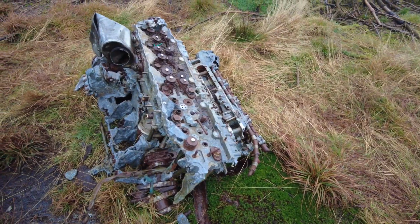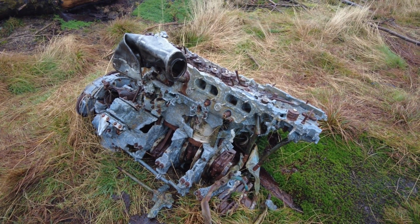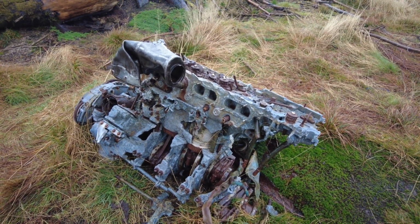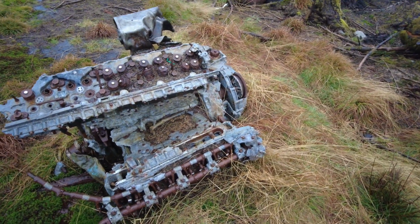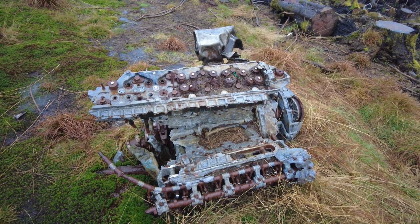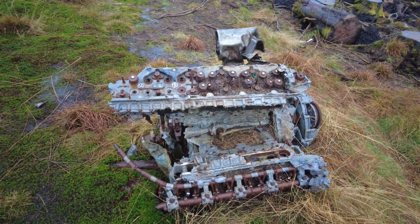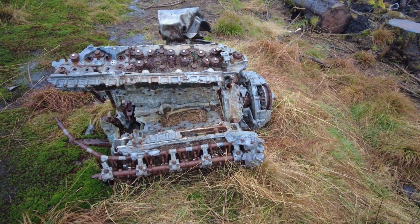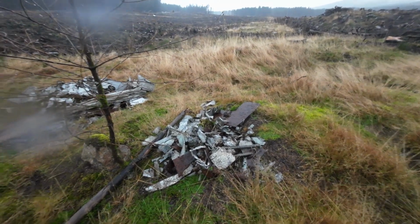Can I just jump cameras again here? That's amazing, look. March 1944. This came down here just before Loch Doon. Did you read something on a website that somebody tried to plan a flyby for 80 years? Flyby or flyover or something. Plan was to get the drone up to get a few shots overhead, but unfortunately with the weather and the rain, that isn't going to happen. It's just far too wet.